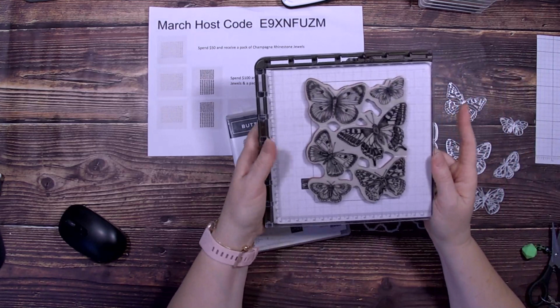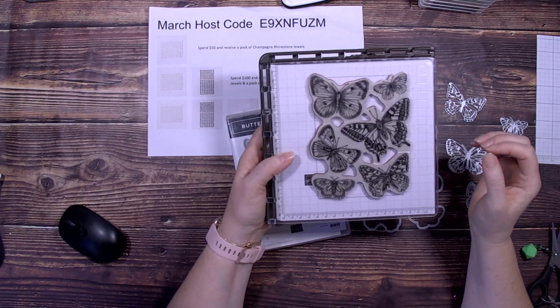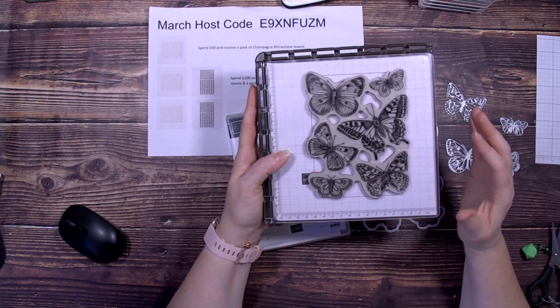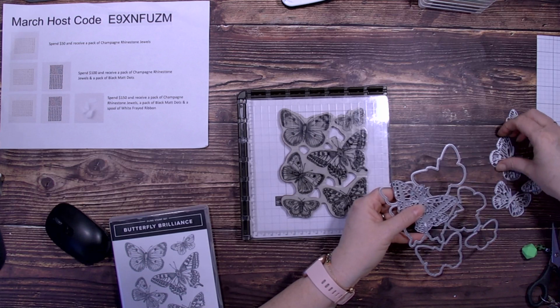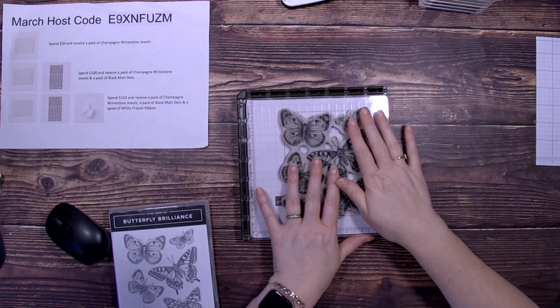The other thing that is actually retiring is the Stamparatus. This tool is retiring. It's not appearing in the catalogue. It will go to the online exclusive if there is any stock available. This tool is amazing. There are so many great aspects to this tool, and it's really disappointing that it's disappearing. But they're retiring it. It is going onto the online exclusive list if there is any stock left. So if you haven't got one of these already, get it now before it's gone.